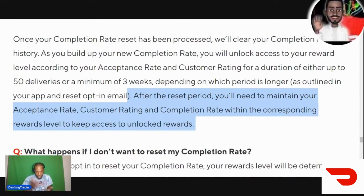That means as soon as you decline that first order after your reset, your acceptance rate reset, your completion rate reset, hell, they can reset your customer rating for all I care. Whatever they reset, you decline some order, you just lost all your perks and rewards, okay? I'm gonna just keep it very, very simple. Don't decline anything, okay? If you reset, don't decline anything.